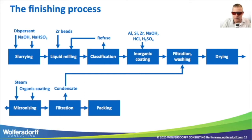Then we go to the inorganic coating. This is a combination. Actually, we could do a whole webinar just on the inorganic coating. I remember at Huntsman Pigments, we had the TR92 coating story. TR92 is the basic sulfate paint grade of Venator Materials, back then Huntsman Pigments. And there were like 12 stages of this coating process. And every stage was changing the pH or adding or taking out certain things so that the final coating is as desired. So what could be added? Alumina, silica, zirconia, also agents like caustic and acids in order to change the precipitation rates.